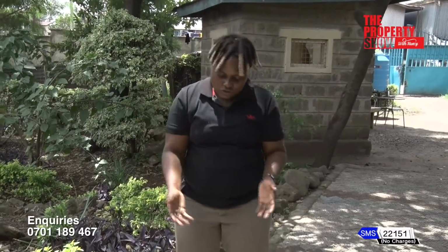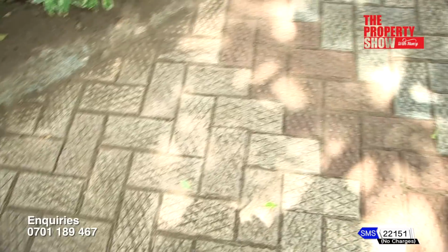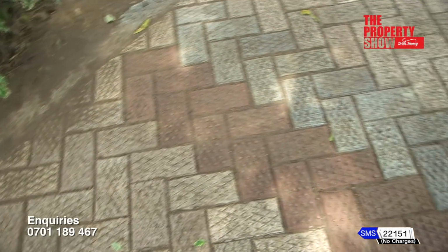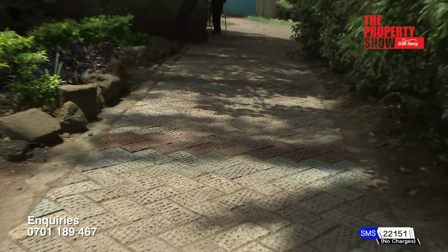This is an example of a site we have installed here in Lunga, Mukuru Skills. This whole project was 101 square meters, and this is just one portion of it. We have light duty, medium duty and heavy duty. Light duty is for areas like footpaths like this, where no heavy vehicles come. Medium duty is for commercial parking and commercial residential areas, and heavy duty is for where you have heavy machineries passing.